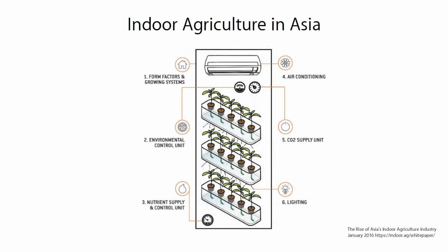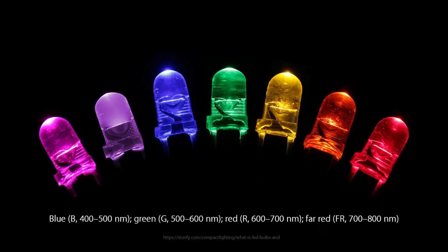We can control various environmental factors to grow plants effectively. Among them, lighting is a critical component that we can manipulate to influence plant growth and development. Light-emitting diodes, or LEDs, are becoming more and more popular these days, not only because they are energy efficient and everlasting, but their spectrum can be tailored or customized for different needs.